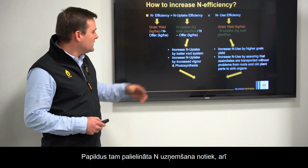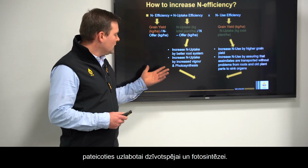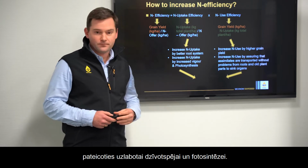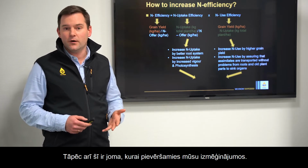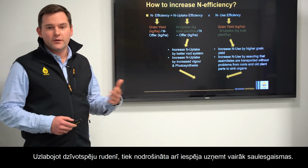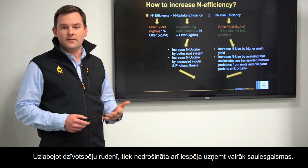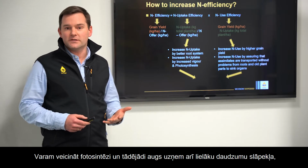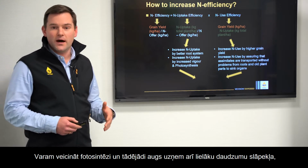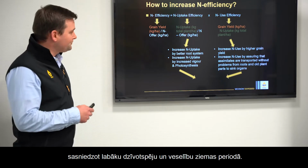In addition to that, an increased N uptake can also be achieved by an increased vigor and photosynthesis. So also that's a topic we look at in our trials. How is, for example, the autumn vigor of our varieties? With an improved autumn vigor, we also can take up more light from our sun. We can make more photosynthesis, and with this also more nitrogen is taken up into the plant in order to have more vigorous and more healthy plants over winter.